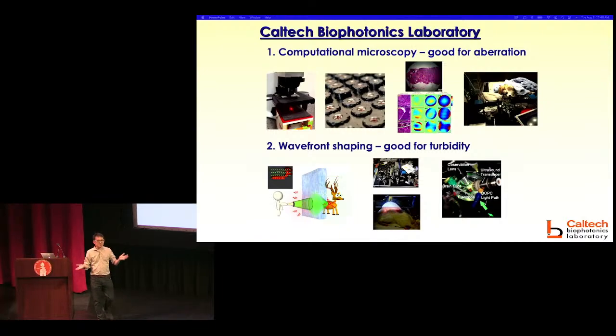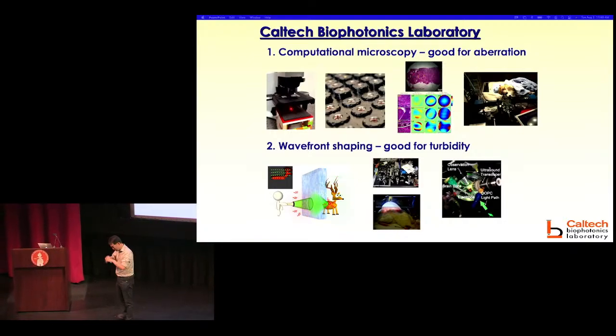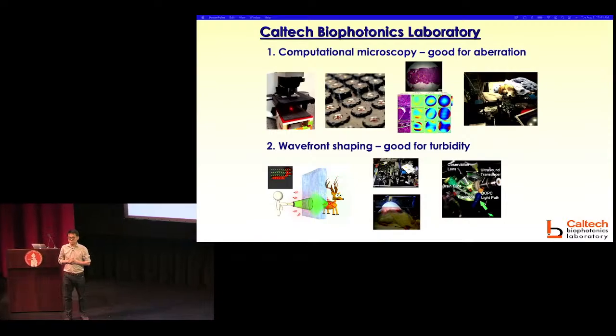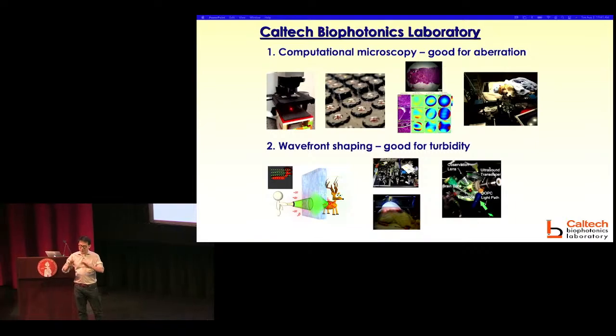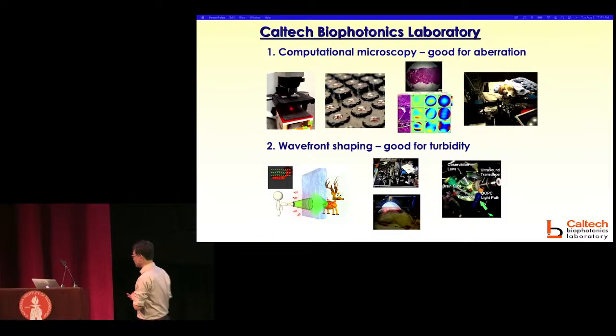Usually this is the place where I would have a picture of Caltech and show you how nice the campus is. But you can see it firsthand today, so I don't need to do that. I want to just very briefly touch on the sort of stuff that my lab deals with. Approximately speaking, my lab does technology development in the area of biomedical optics, in the area of microscopy, as well as beyond the area of microscopy. Today, what I'm going to do mostly is talk about computational microscopy.